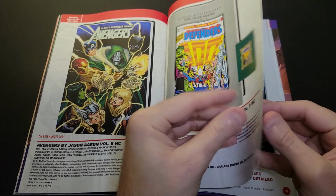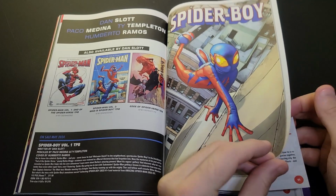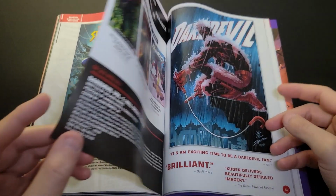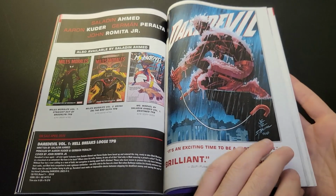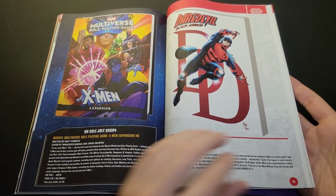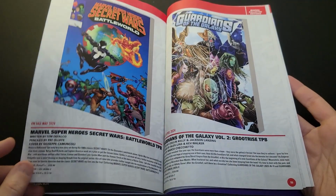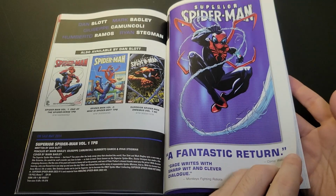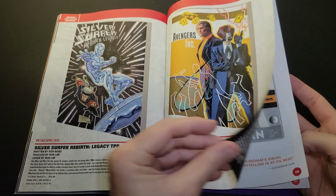See some Masterworks here. I don't know why everyone's getting so excited about Spider-Boy. There's a huge spec market for that type of stuff, but he's not a character that I get excited about. Contest of Chaos, I don't even know what that is. And I think Superior Spider-Man is coming back here soon too.